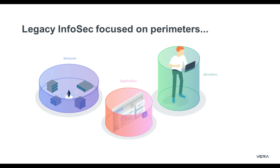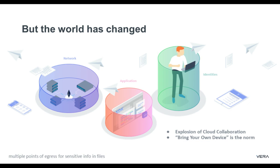However, in the past 10 to 15 years, we've seen an explosion of collaboration within the enterprise, both internally and externally. With the cloud collaboration services, email makes it extremely easy for you to send out the data from your organization, at the click of a button, right? And then the concept of BYOD and the fact that everybody has a smartphone that can give them access to the internet and these cloud collaboration services, and they're bringing them to work, they're using them for email.